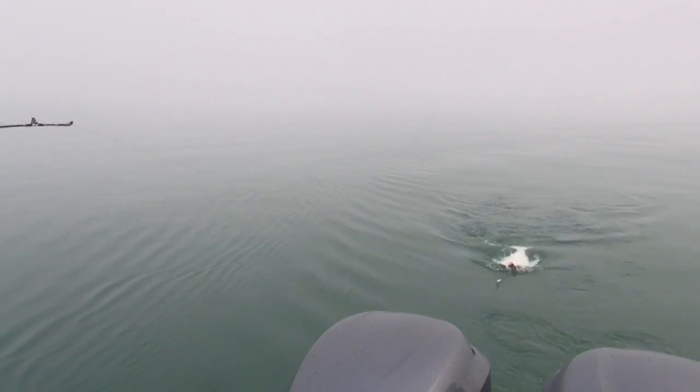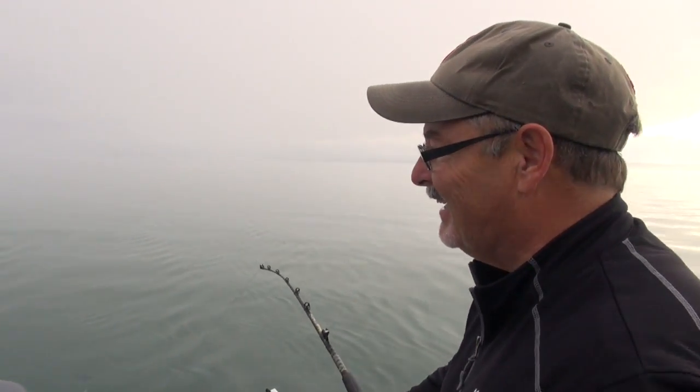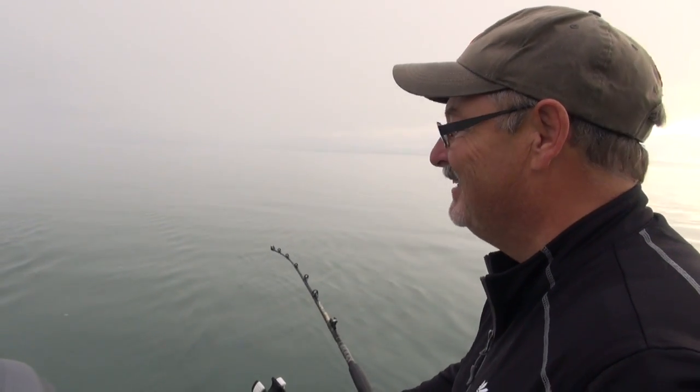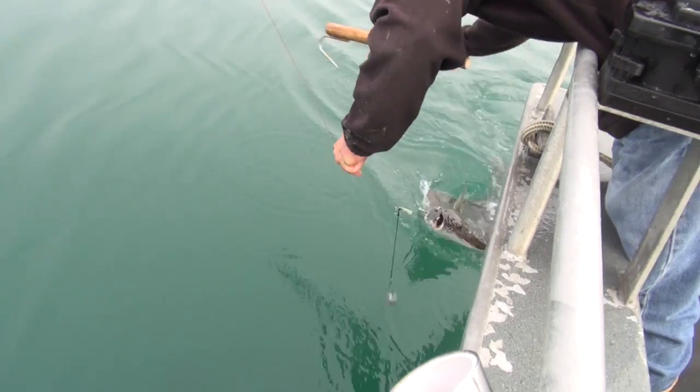As you can see what we got here this morning, that current was almost, well, it was dead slack, and now that fish is out behind us, skiing a little bit behind us as you're coming and bringing them in.